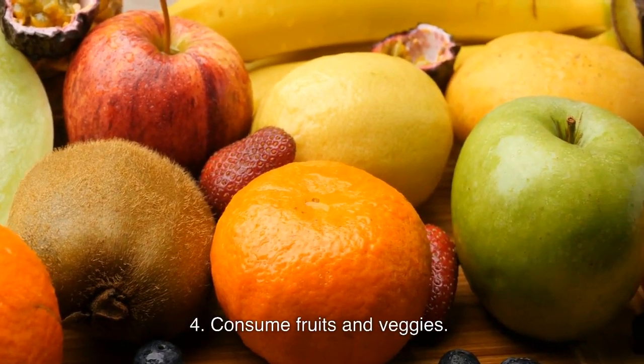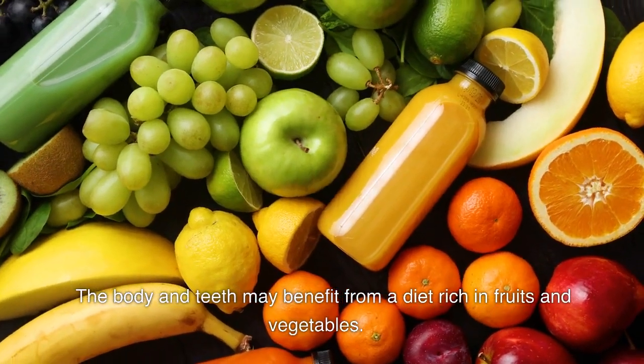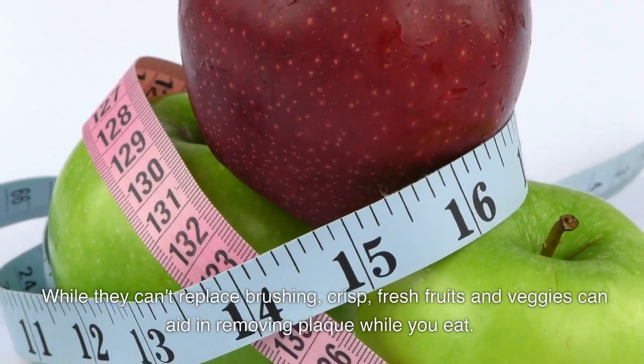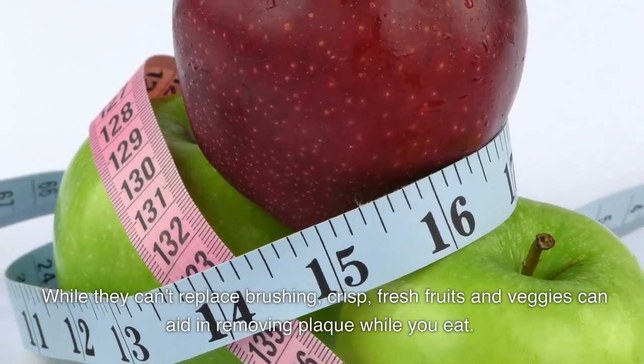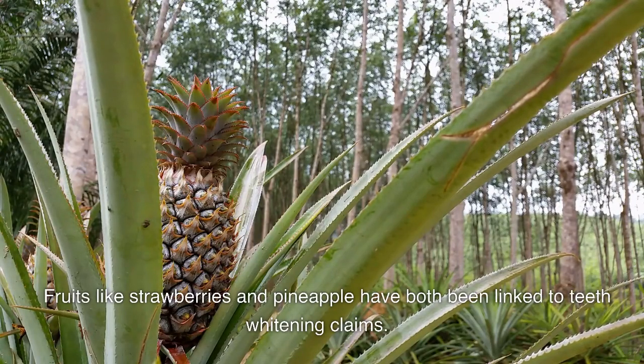4. Consume fruits and veggies. The body and teeth may benefit from a diet rich in fruits and vegetables. While they can't replace brushing, crisp, fresh fruits and veggies can aid in removing plaque while you eat. Fruits like strawberries and pineapple have both been linked to teeth whitening claims.